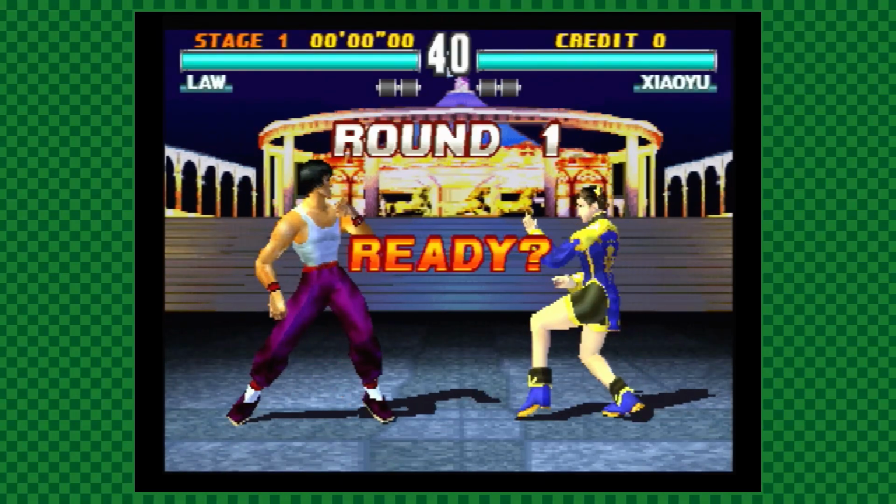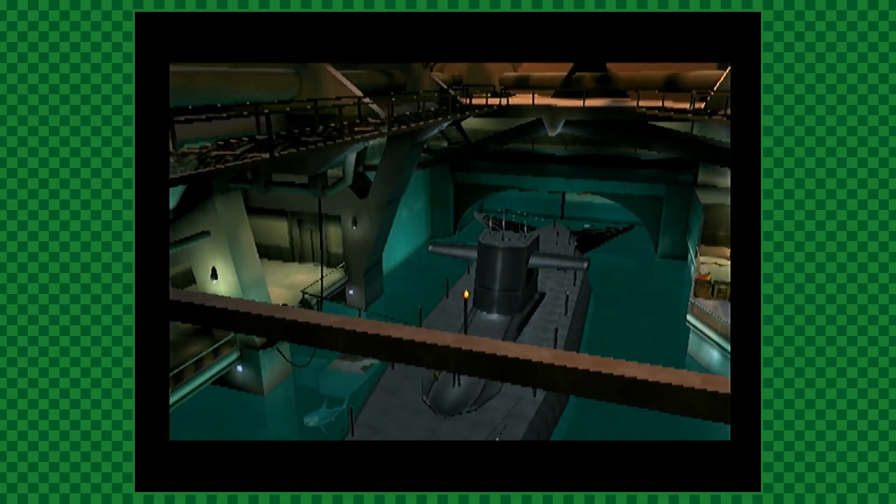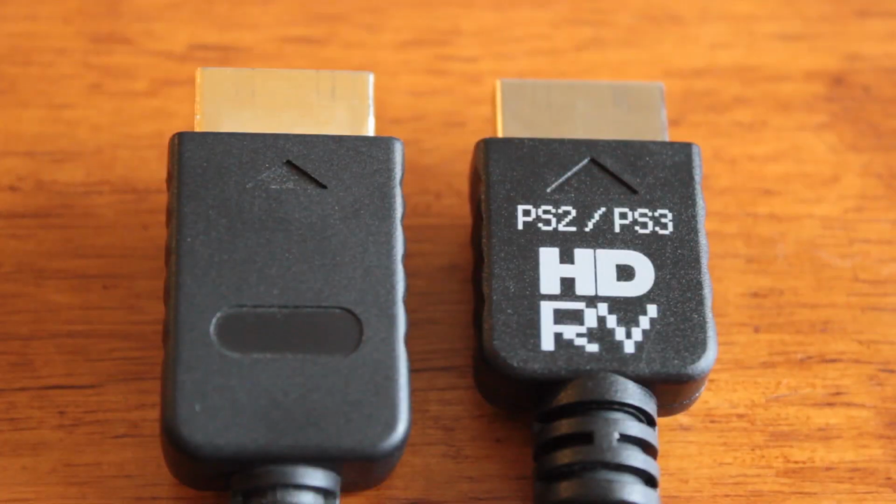And Part 2 will pit HD Retrovision's PS2 PS3 component cable against a generic third-party cable. Since I know you didn't come here to stare at this ugly mug, let's get started.